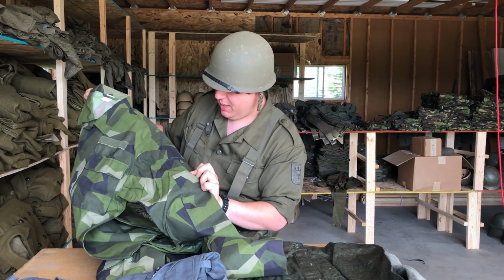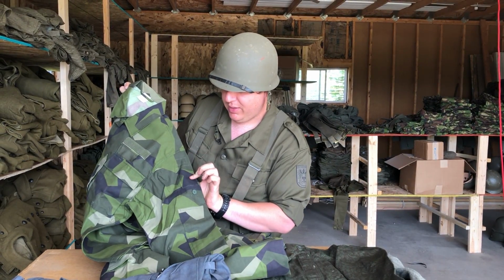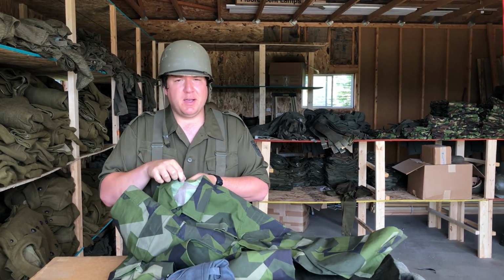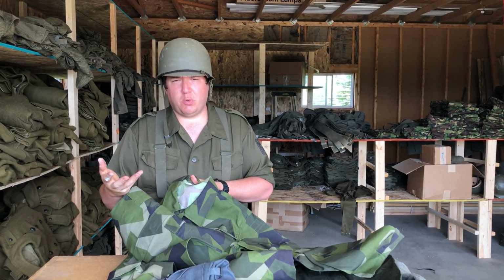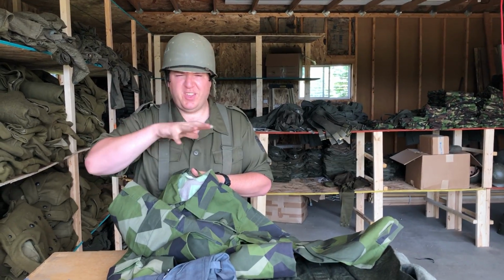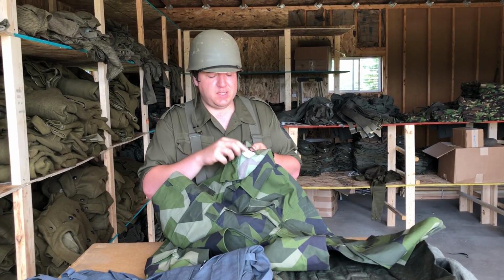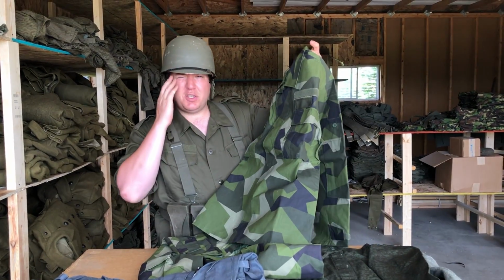You can actually still see, yep, right there, the Swedish flag was there, and then the Swedish Army patch was there. So they removed those, they removed the tags, because apparently Scandinavian countries are really finicky about civilians getting stuff with military tags on it. So they removed the tags and put these civilian tags on them.